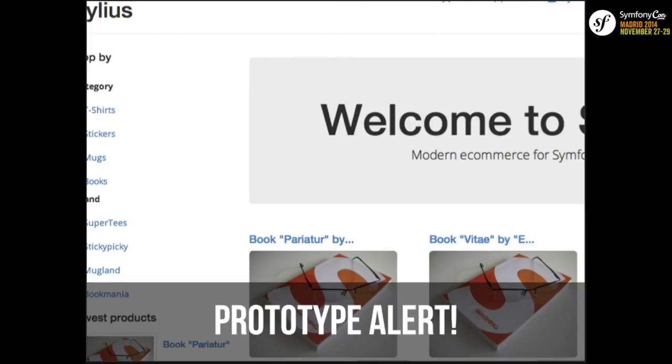You also need to know that the Sylius project started as a set of bundles. It was my pet project that I have been working on when starting with Symfony, and then we decided that it makes sense to build a platform from these components. So it was not a planned or organized project in the beginning, and we ended up with this kind of thing, which is not so tempting if you look at the outside of this project.